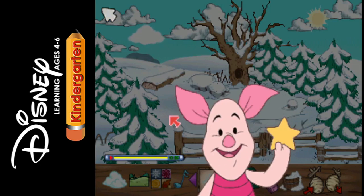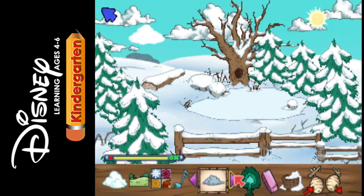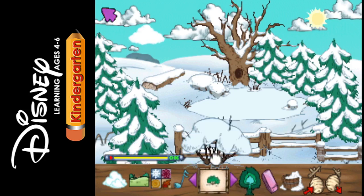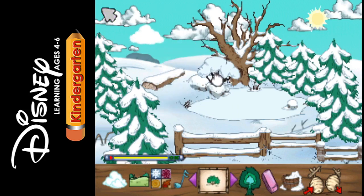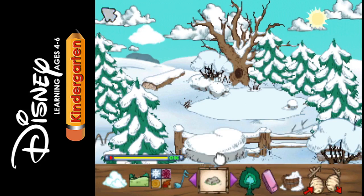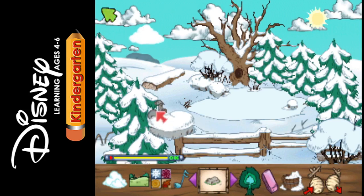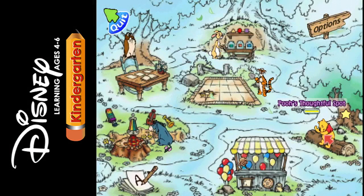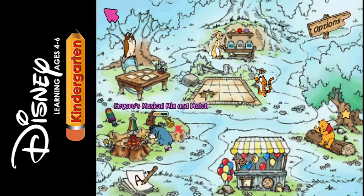Congratulations! You've earned a gold star. Erase. Choose an object. I've liked sharing this very thoughtful time with you in your thoughtful spot. Oh, goody! You've earned a star! Once you get all the stars, you and Pooh Bear will graduate from the 100-acre wood kindergarten.